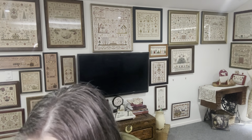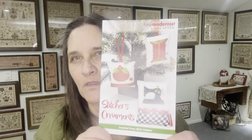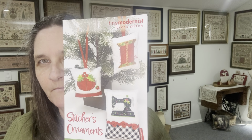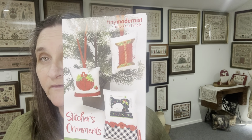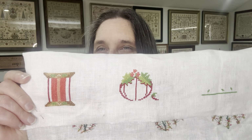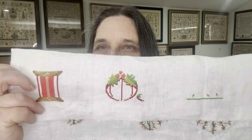They weren't the only ones I started. The next 3 I started were from the Tiny Modernist Stitches ornaments. Now these are gorgeous. This is a borrowed pattern, and I need to get it back to the person. She lent it to me last Christmas and I finally got them started. So I have the spool, which still needs 1 more colour.